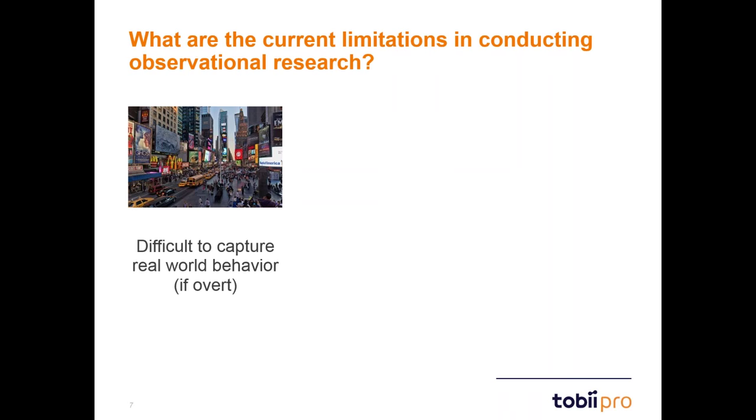If it's covert, for example, if they observe themselves, they might not reflect the things as they actually are. A second limitation or a challenge in observational research is that it's expensive. You need field workers. It's often a lot of time that you need to spend in the field, and these people need to be skilled, so it takes a lot of resources.